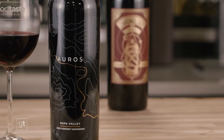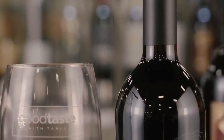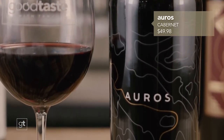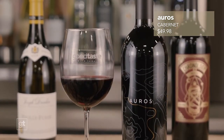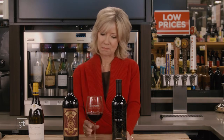All right, I saved the last for diehard Napa fans. This is the Opus. This is a Mondavi Cabernet, and it's sourced from some of the best vineyard sites in all of Napa. Classic flavors of black currants, figs, hints of tobacco, and rich vanilla notes. You'll want to open this wine about an hour before it's time to serve. It's a special wine for a special meal this time of year. The Opus Cab is $49.98 a bottle.